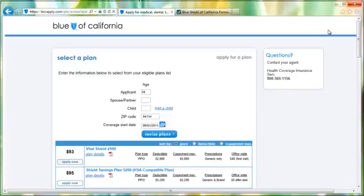Blue Shield has a very clean looking site. It's really easy to see all the plans next to each other on one page, but sometimes it can be confusing because there's a lot of different options and a lot of different plans. So let's jump right into it and take a look at what we were able to come up with. I ran a quote for someone who's age 34 living in San Francisco with the start of coverage date of September 1st, 2011.